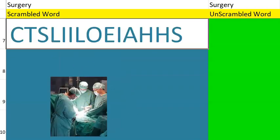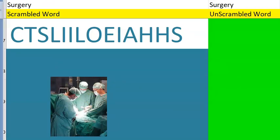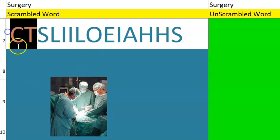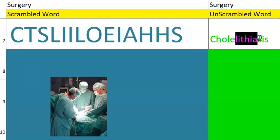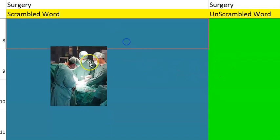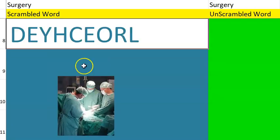What do you think this one is? Do you want a clue? It starts with a C. Something to do with the gallbladder. Cholelithiasis. Lithi again is stone, isn't it? Cholelithiasis. Let's go to the eighth one.